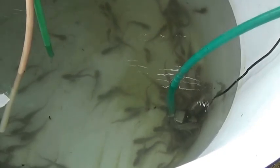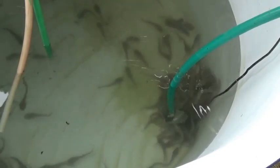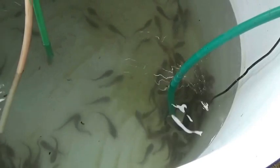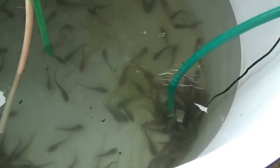There's a couple of those that are looking like I should almost take them out and measure them. Looking good size. Maybe halfway there. Hopefully they'll start putting some meat on them. They don't get very big. Maximum size, maybe a foot.